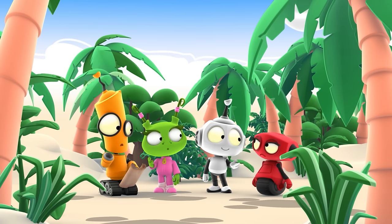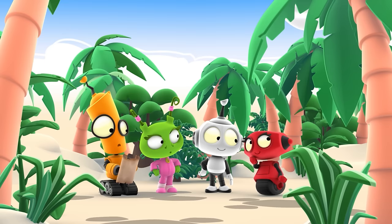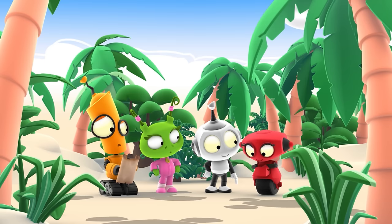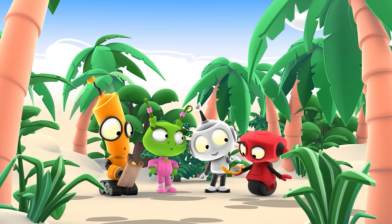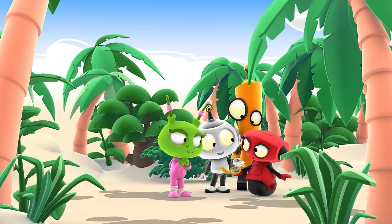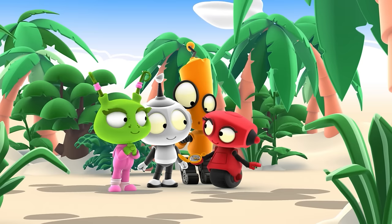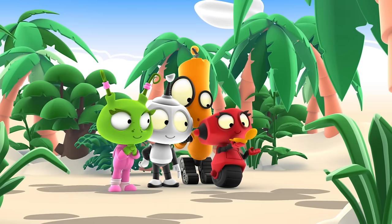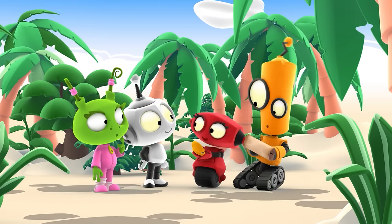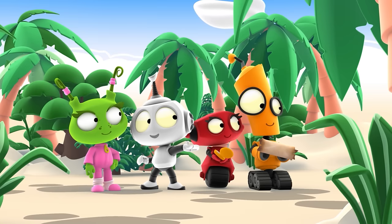Hey, TK, don't you have a tool that can help with directions? A compass, yes! It has four main directions, just like a map. North, east, south, and west, right? And a compass's needle always points north towards the North Pole, no matter where you go. See? So if north is that way, east has to be this way.